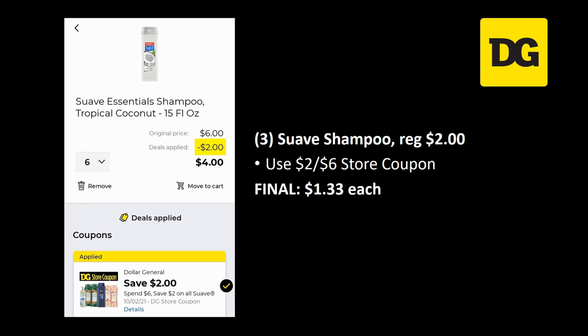We also have a deal on the Suave. So it doesn't matter if you get the shampoo or the conditioner or the body wash or whatever you want to do. Just mix and match it until you have $6 total. Now, if you get the shampoo that's regularly priced $2, you're going to grab 3 of them. There's a $2 off $6 store coupon. Final cost is going to be $4 total, or just $1.33 each.